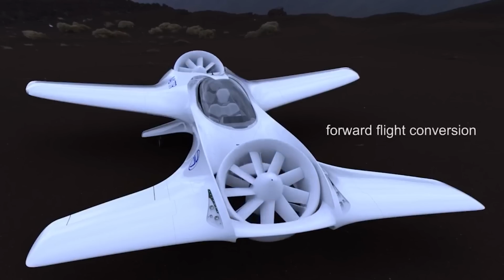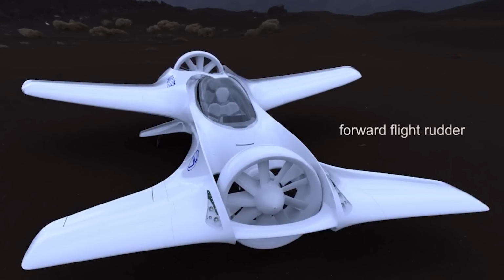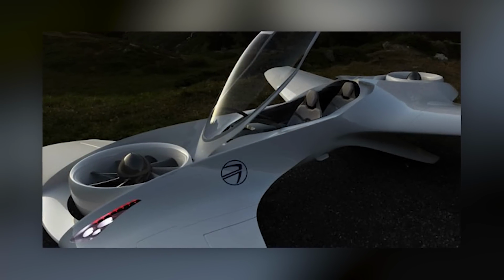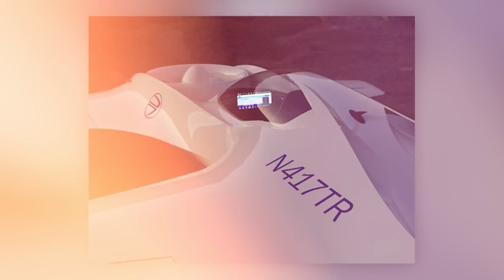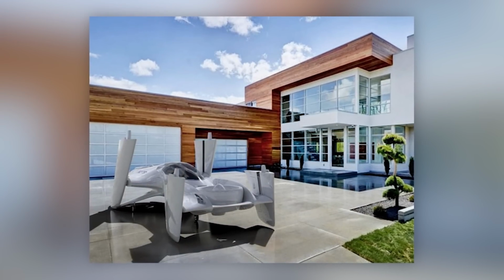The new model is an electric flying VTOL vehicle. The car will be about 20 feet long, so you'll have to think about parking in advance. They also promise a cruising speed of around 149 miles per hour and a top speed of 240. What we don't know is whether the new DeLorean will still need 1.21 gigawatts of power.